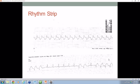So it looks like, I mean, it's clearly a wide QRS tachycardia, rate of about 130, I believe. It's hard to see the lines. It most likely is ventricular. I don't see AV dissociation, but there is a P wave in between one of the wide QRS complexes. So I would say this is ventricular tachycardia. Okay, great. Thanks, David.